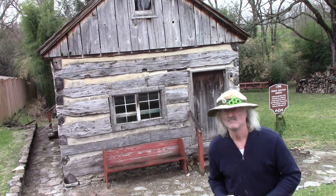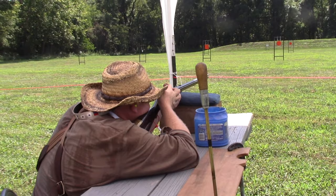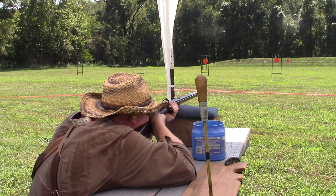Ear and eye protection is strongly recommended. Peter stopped by the range to try out a brand new, just finished Woods Runner Kibler rifle. Let's see how this baby shoots.